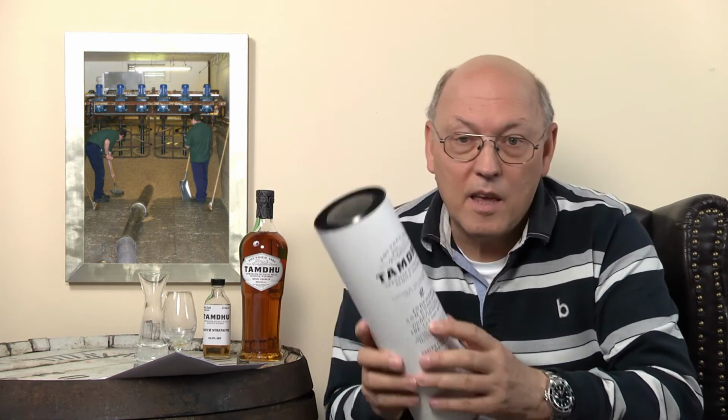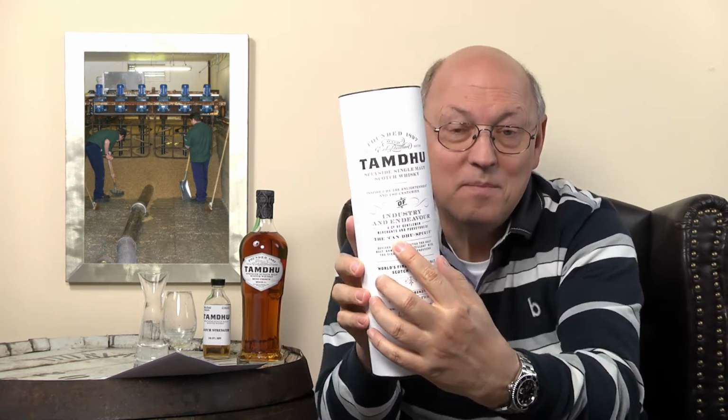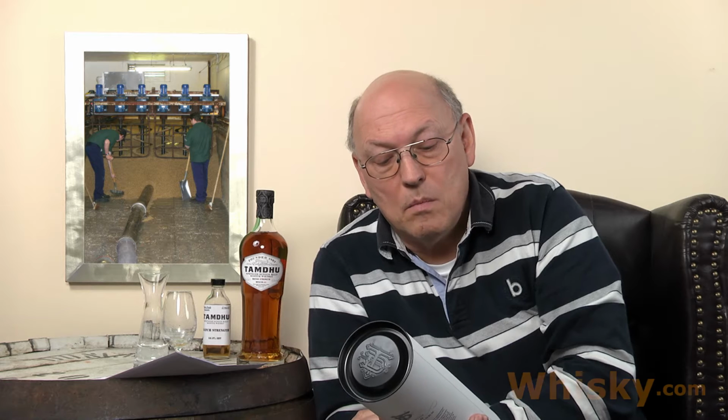Inspired by the Enlightenment and 2 centuries of industry and endeavor, a company of gentlemen, merchants and purveyors of the can-do spirit. Today you would pronounce it can-do. So this is Gaelic. I think it's called Tamdhu. You hear this at the distillery. And from can-do to Tamdhu is not far away. Devised and constructed by the air's most remarkable distillery with a singular aim of producing the world's finest single malt Scotch whisky, blah, blah, blah.